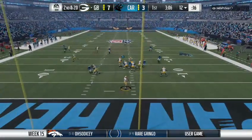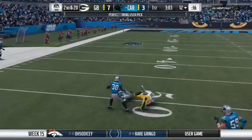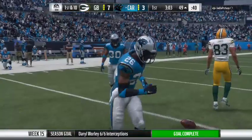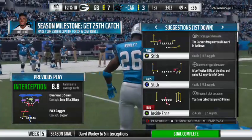Rodgers to throw on second down. Airing it deep for Janis. Into a double team, and it's intercepted. Picked by Darryl Worley. He had a little bit of the turnover bug last week. 3 interceptions. Not an absolute disaster, but another one here.